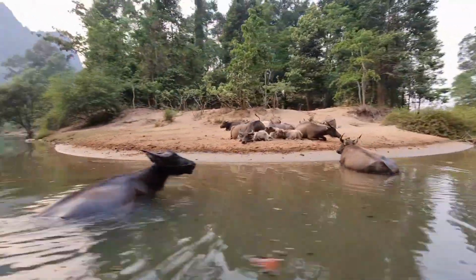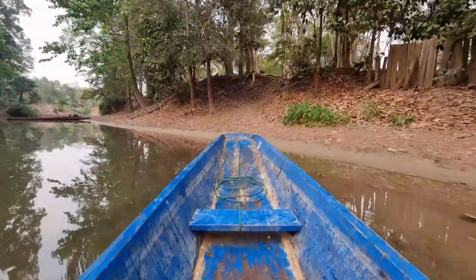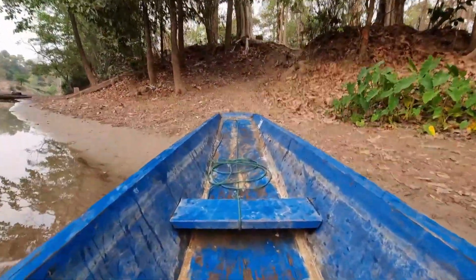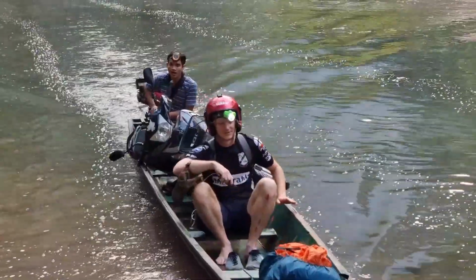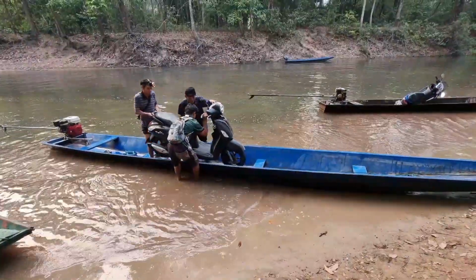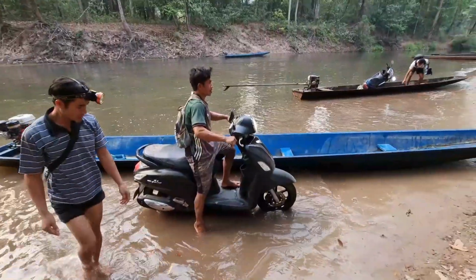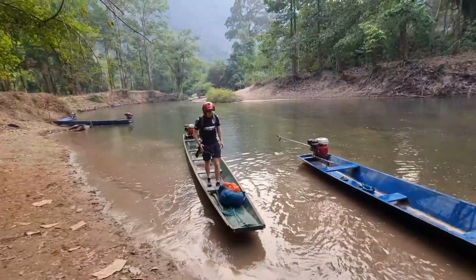Oh my God, there's cows. It might be buffalo, I think. Coming in for a crash landing. Oh, well done, mate. He's still got his torch on. Here's the moment of truth. Oh, is it still working? Oh, he's gone again. He's stealing my bike.